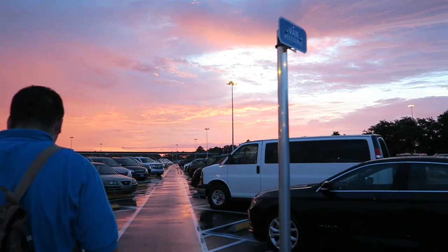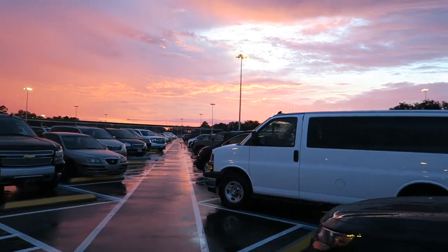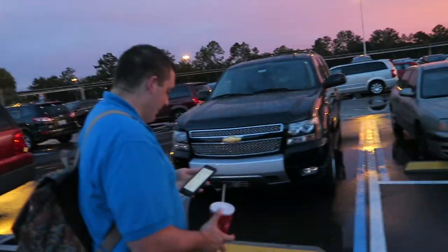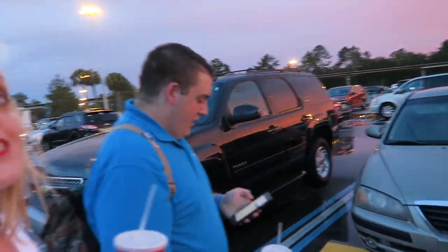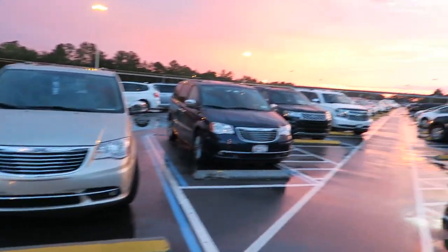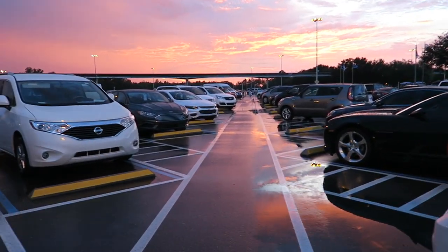Can we just talk about this sky for a second? It's beautiful. I've never seen it like this before. We saw some good sky on Route 66, but this is like pink. I see clouds on the ground.